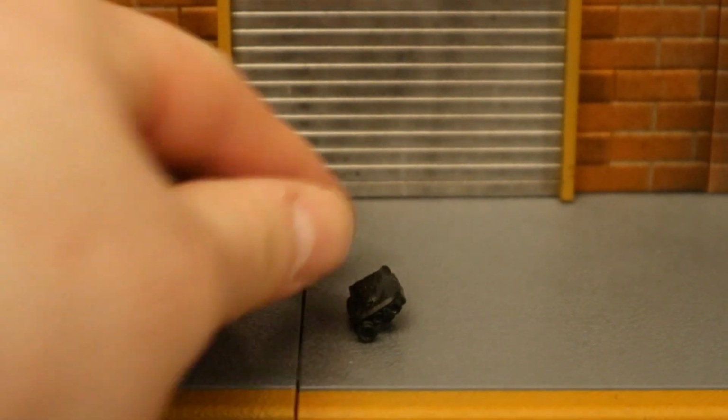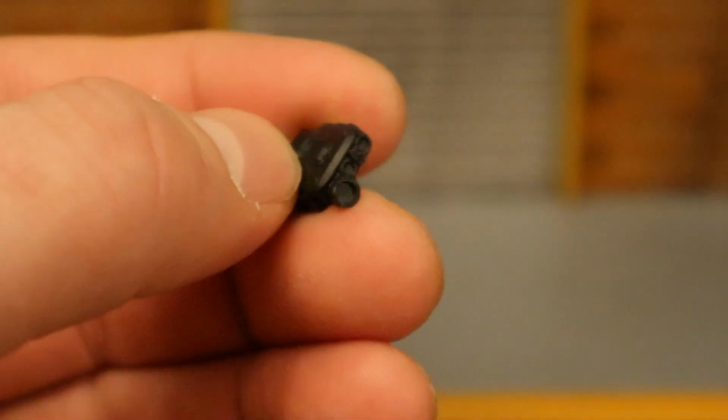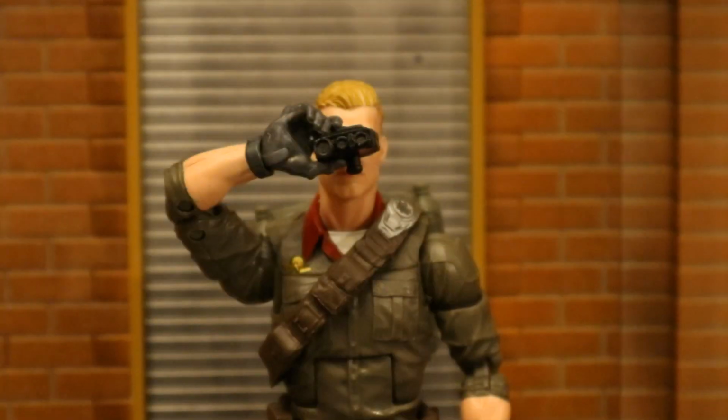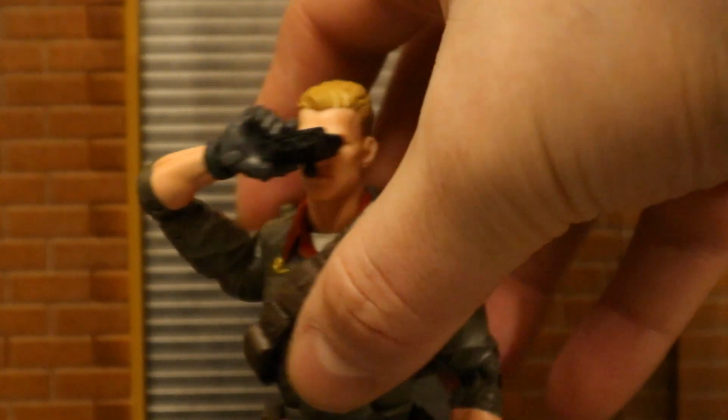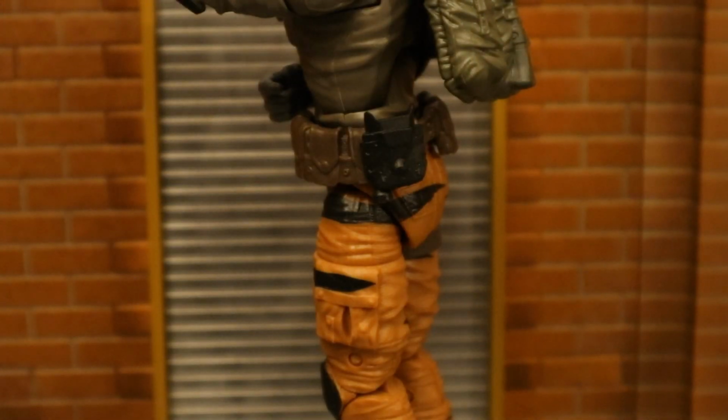Now for his little pair of binoculars. It's pretty small. You can see one sort of lens coming out. And this thing does have a little peg to attach to his belt. Here's Duke holding his binocular accessory. And here he is holstering that accessory.